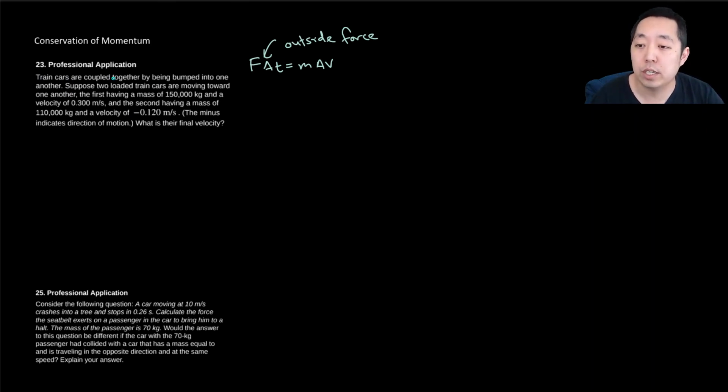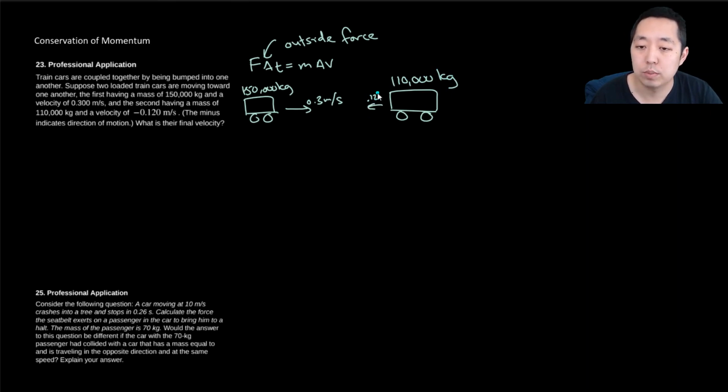So train cars are coupled together by being bumped into one another. Suppose two loaded train cars are moving towards one another, the first having a mass of 150,000 kilograms and a velocity of 0.3 meters per second, and the second having a mass of 110,000 kilograms and a velocity in this direction of -0.12 meters per second. The minus indicates direction, but what is their final velocity?